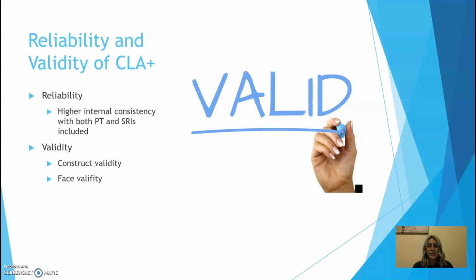However, the problem was that whenever you were assessing somebody on an individual level, or just a single individual student, the Cronbach's alpha was much lower at 0.45, meaning that there was some sort of disconnect between the reliability of measuring the institution as a whole and also just measuring somebody on an individual level. So what this company did is they created the CLA Plus. And this has a much higher institutional and individual reliability because of adding the SRIs that we talked about earlier.